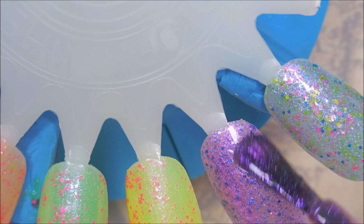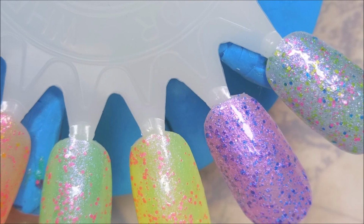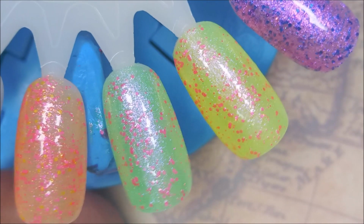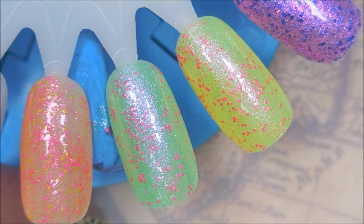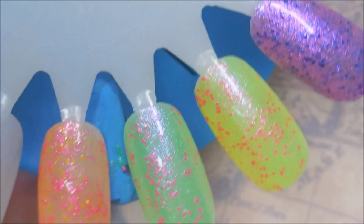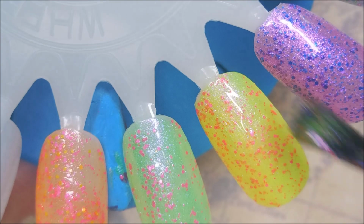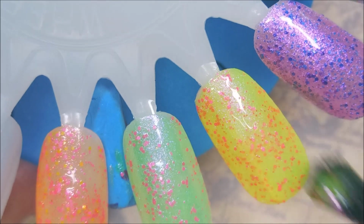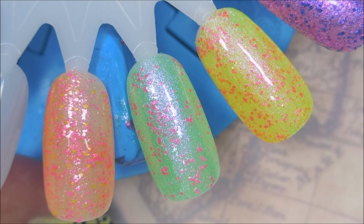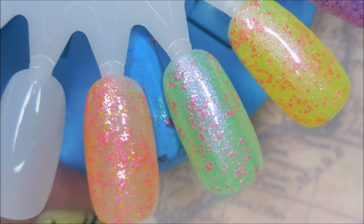Oh, these are just so pretty. I'm loving them. And I'm only going to do 2 coats on the swatches with some top coat. Digging that. And then Seize Every Opportunity. Oh man, yeah. Yay, that's so cool. Get some of these out of the way. And then Fiddle Me This.